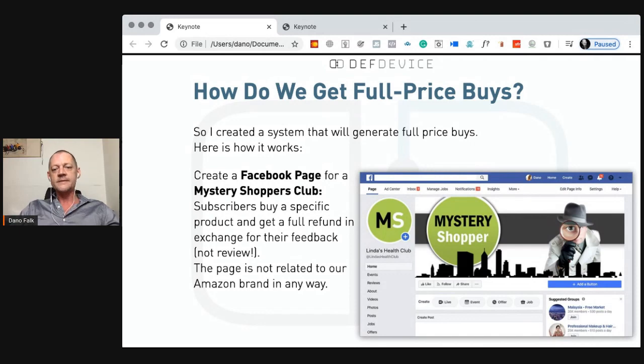So people test the product. They send us their feedback. So they don't just simply get a rebate. They actually have to do something. They have to actually buy it. They have to look at it. They have to use it. They have to send us the feedback. And as a reward for their feedback, we refund their purchase price and we submit our feedback to our client, which is the Amazon seller.